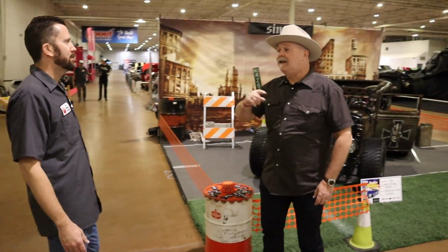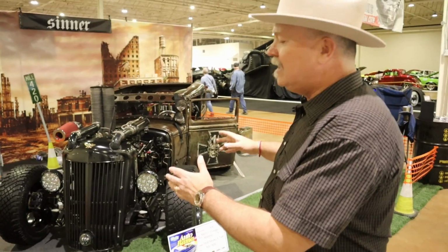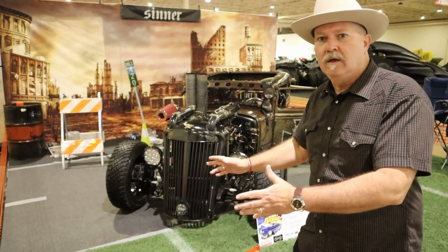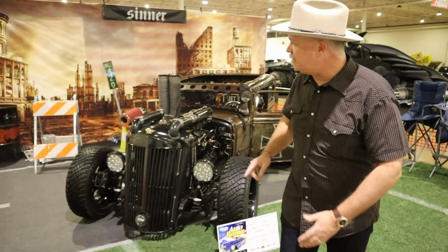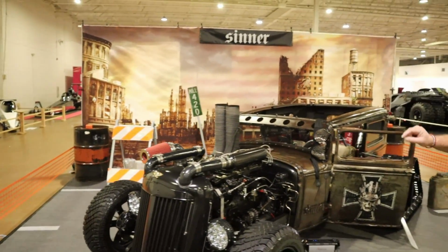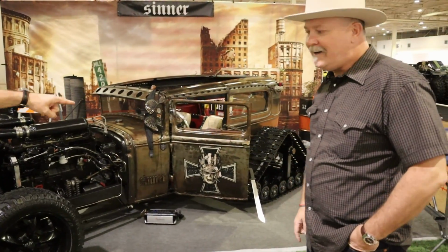What do you got? I'd love to own a sprint car, but what I have is what I think is the best display. We talked about displays earlier. So this is a post-apocalyptic rat rod named Sinner. And this is what Autorama really is about. Look at the trash in the display, but even more so, look at this car. The Cummins. Tracks. I know. Awesome. I would daily drive this thing.